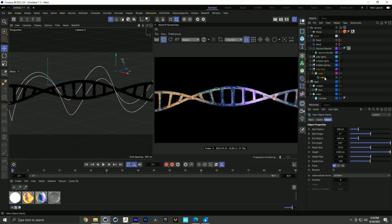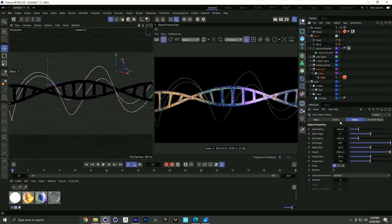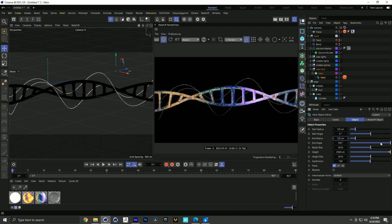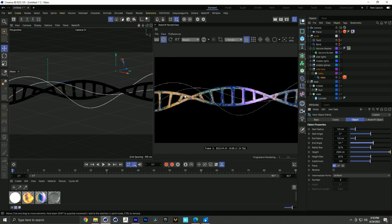And of course, if you remember, let's render these as splines again. So let's go to tags, redshift, object. For the mode, turn that on to hair strands, and then let's go into the object again. Take the start radius down to like 125 and the end radius down to like 125. And then the end angle, let's just decrease that. So kind of giving the illusion of movement over the DNA.